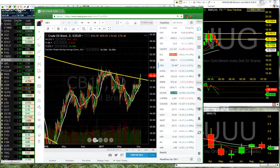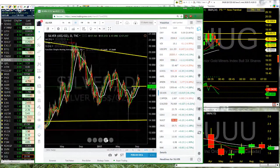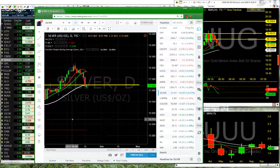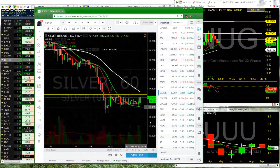JNUG's having a hard time on the open. Looks like it had a good rush, but now it's coming back in to gather its legs. See what happens down here. Silver all the way back in, right? Need a turn on silver. See if we can find that on the intraday chart.